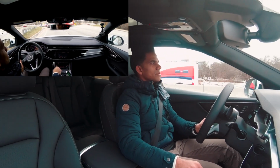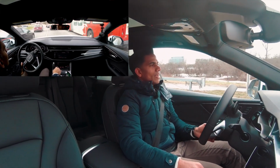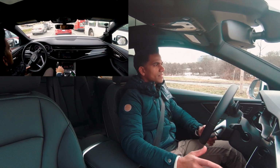I mean, it was quiet because of all the insulation that's there in the car, and it's all for the comfort aspect of it. But flooring the throttle, this thing just, damn, it went.